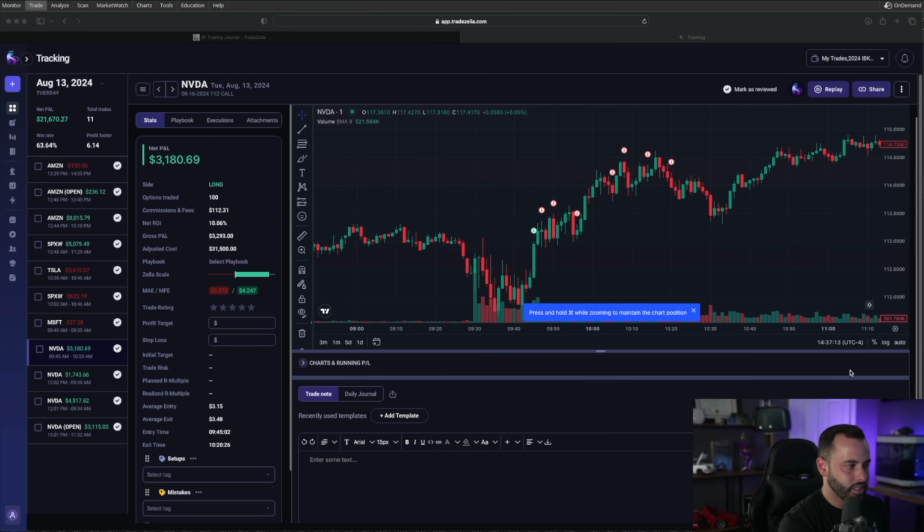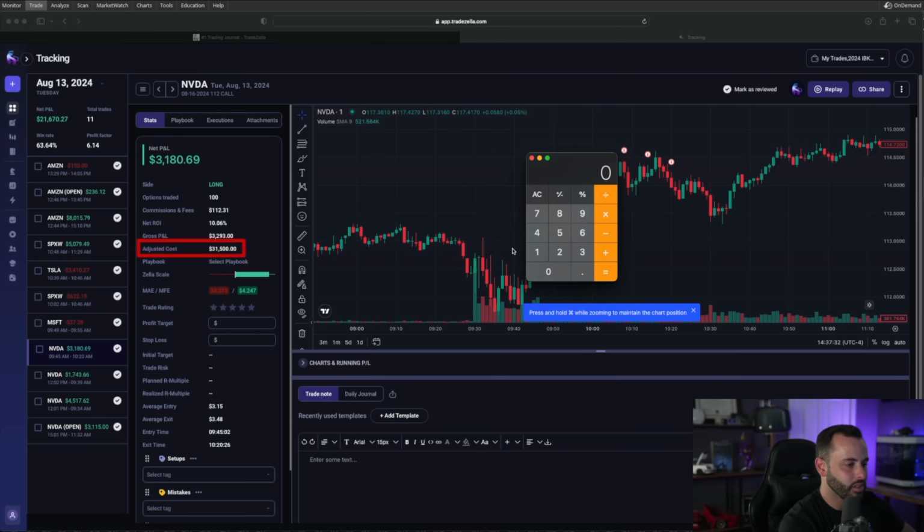Now, this is my first trade of the day from yesterday. This is an NVIDIA long off of 112. This is a break and retest of 112. We'll go through all these trades later on. The first thing I want to share with you is this right here. That adjusted cost is how much I put in this trade. So if we calculate this, we'll pull up the calculator. Let's do the first number first. 31,500 divided by 225,000. That is 14% of my account position. That's in my risk parameter. That's good to go. Very comfortable there.